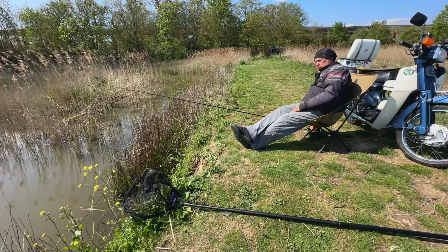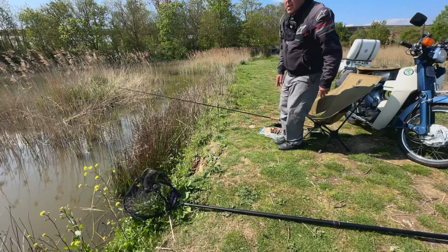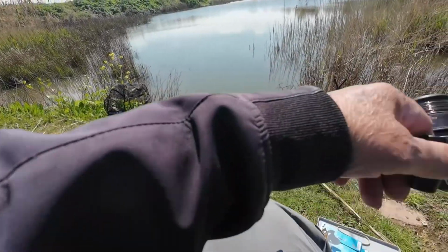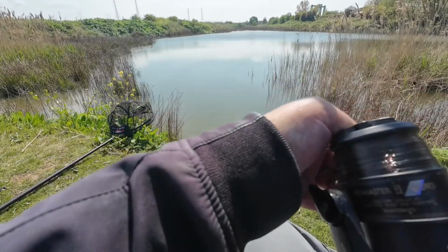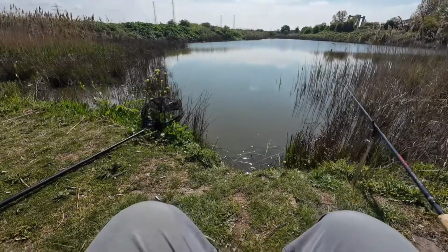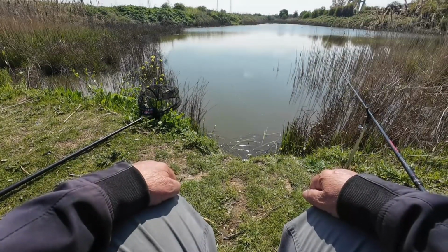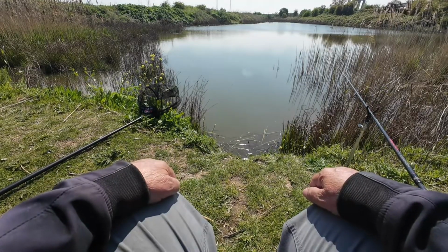Let's chuck some more maggots in. Now the wind's drifting it a little bit. There's not much movement in the water where I chucked all the maggots in, which isn't a good sign. So it's a nice little spot, this is. I'd be surprised if I didn't catch something, even if it was only a little tiny rudd, because I know there's plenty of rudd in here.